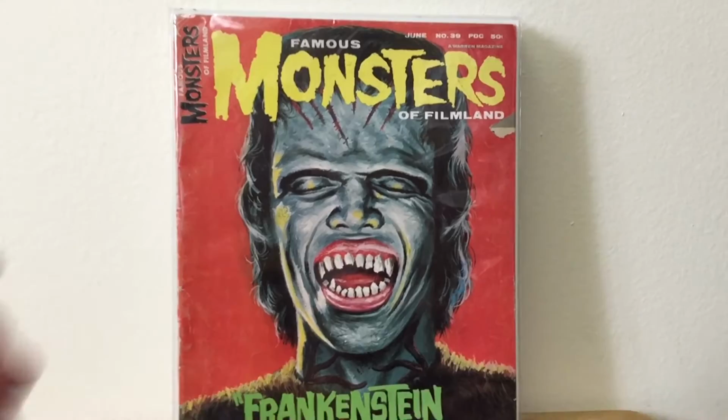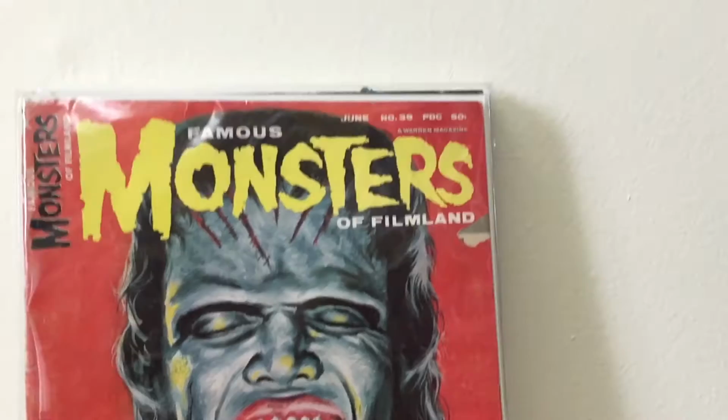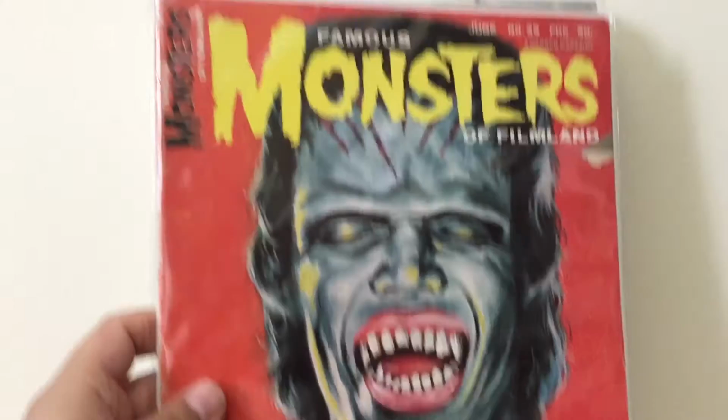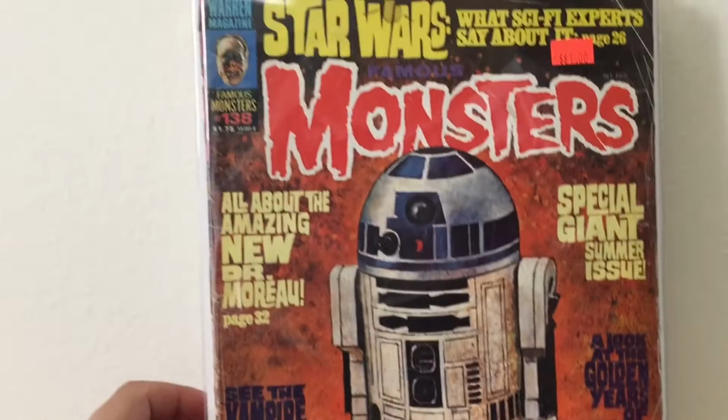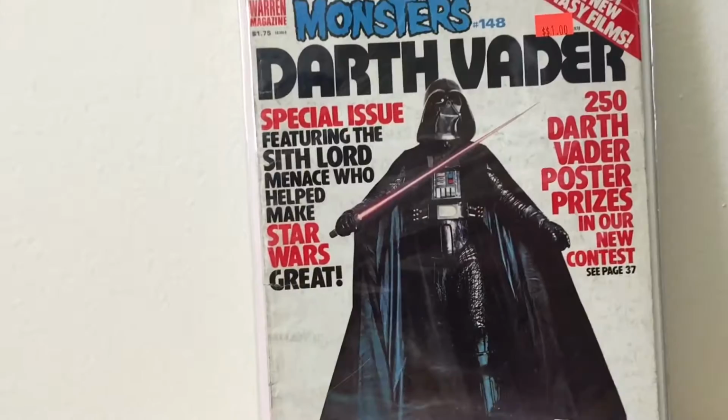Here's one that features Frankenstein Conquers the World, you know, Japanese monster movie. And this one was originally priced at 50 cents. I believe this is probably from the late 70s. There's no year on it, but that's awesome. And the other ones I had, there's a whole bunch of Star Wars ones I picked up. Like this one, I don't know if you can see the year. It's 1977. But this is awesome. And over here we got another one with Darth Vader.